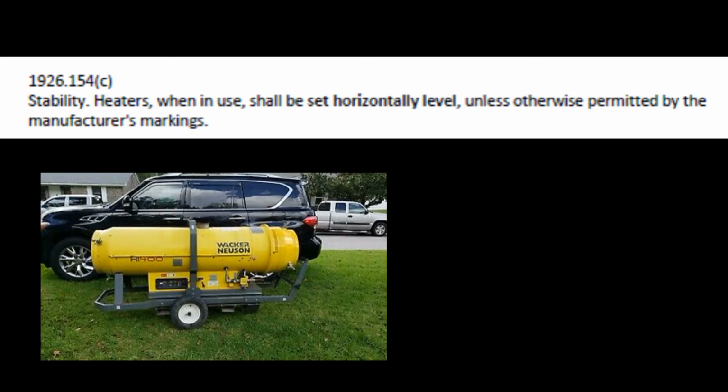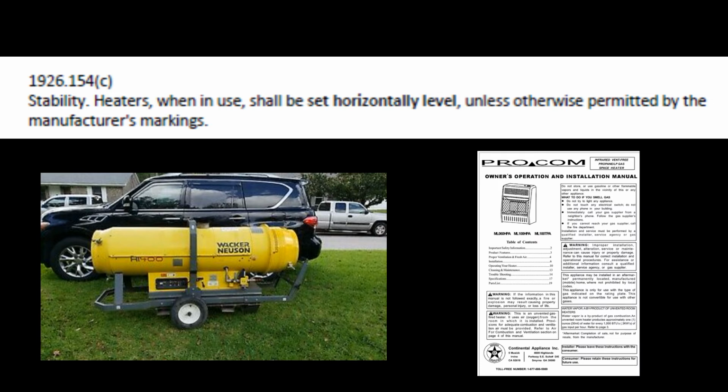1926.154(c): Stability. Heaters, when in use, shall be set horizontally level unless otherwise permitted by the manufacturer's markings. And I will throw another one on top of this, also the manufacturer's manual. If you read the manual and it says it's okay, then that's okay. Otherwise, it's got to be horizontal.